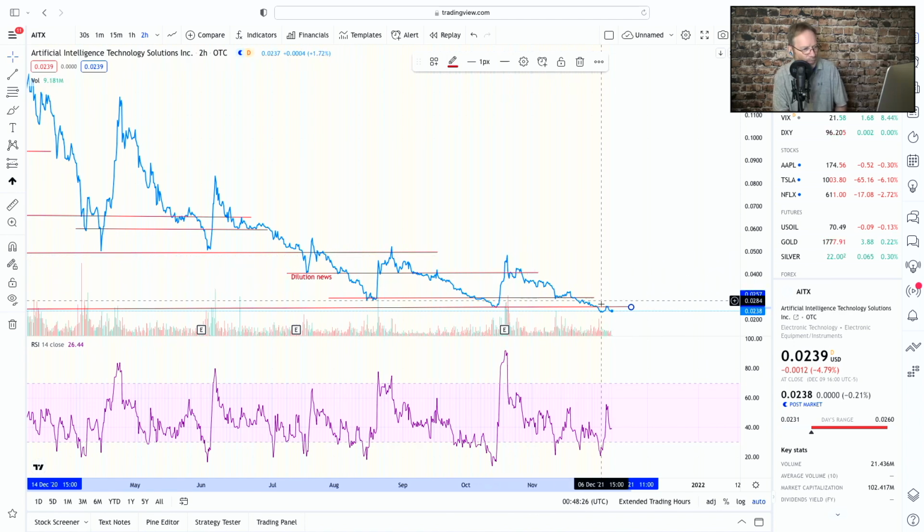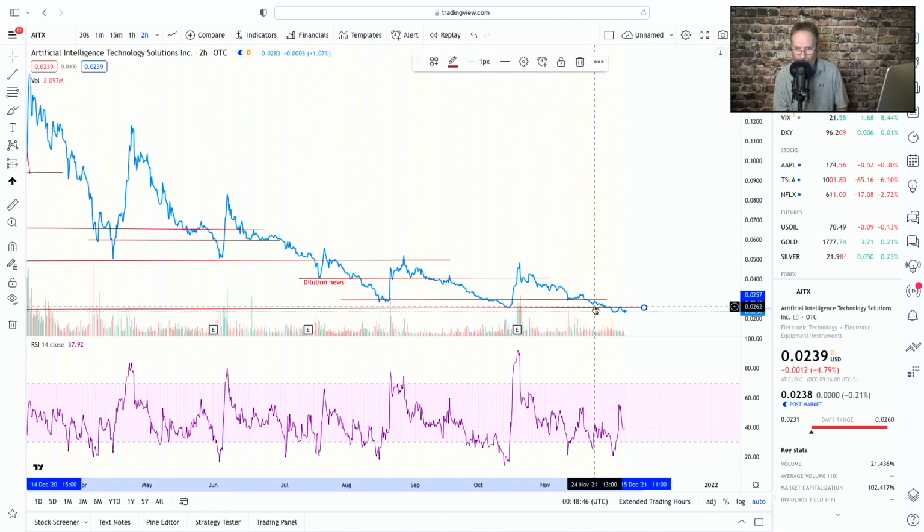But anyway, I did wait for it to come down to 0.025, and I did pick it up. I believe it was right here on that day. It has actually dropped down a little bit below that, which is a concern. Now, I bought a small position here, about half of what I was going to do, just in case, because dilution continues.